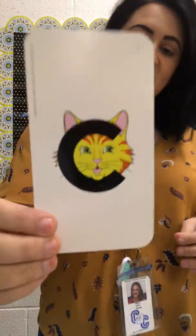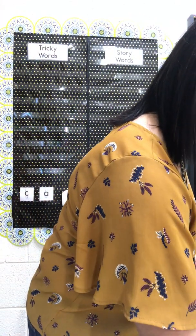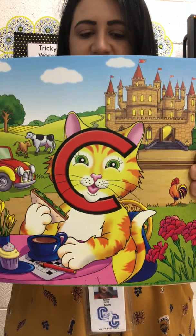Alright, our next Letterlander, and we're bouncing around with our letters, okay? This is Clever Cat. Get a good look at Clever Cat. How many of you all like cats? I'm a big cat lover. I have like 3 cats, and I love every one of them. Okay, we're going to learn all about Clever Cat. This right here is Clever Cat.